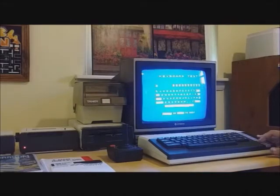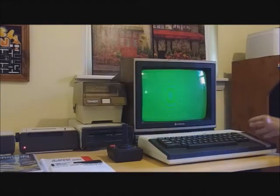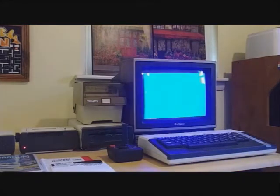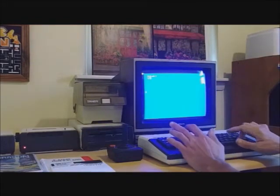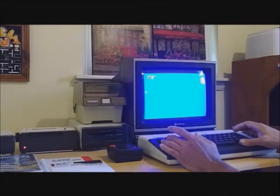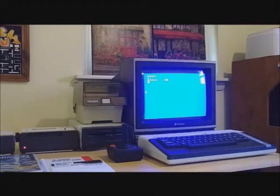Okay, so we're done with that. And now that we're done with this, you might have noticed that when you get back to the main screen, once the computer boots up, you have no DOS. There's no operating system. If I put in C backslash, it just comes up with an error. It doesn't know what that is.